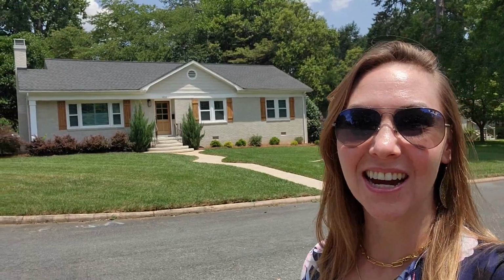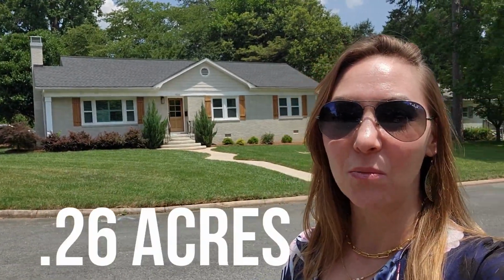What a stunner. Now, this property sits on 0.26 acres, which is fairly common for this neighborhood. Most of the properties sit on about 1/4 of an acre. Now it's completely renovated inside and out. I'm talking quartz countertops, I'm talking opening the walls, because it was built in the 1950s, so everything was very sectioned off, living room, bedrooms, etc. Now, your kitchen and your living room are open to one another, giving a very open concept feel, which is rare in these areas.